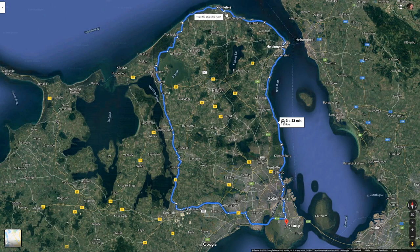From Gilleleje, we're going to drive down to Helsingør, where we're going to take a quick look at Kronborg Castle. From Helsingør, we're going to follow the coast all the way down to Copenhagen and back to Amager again. But enough talk. Let's go.